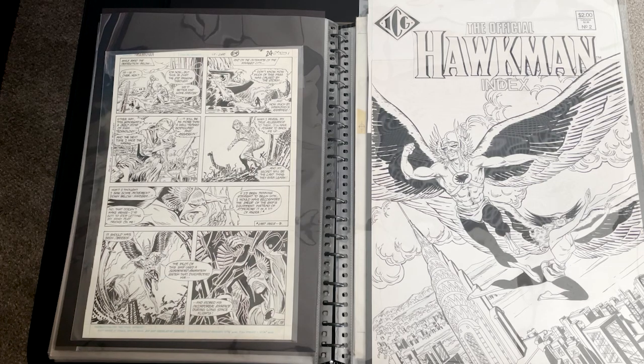It's the cover to the official Hawkman Index number 2, which actually was not published by DC Comics. It's oversized art, obviously, and with pencils and inks by Richard Howe. One interesting thing about it to me is that they're clearly flying over New York City with the Chrysler Building in the background, despite the fact that their base of operations was Midway City in DC Comics.